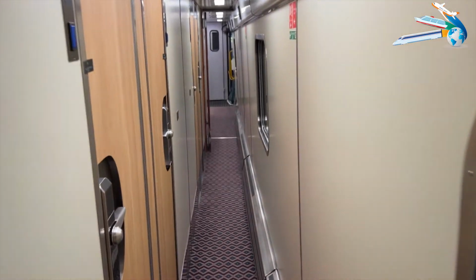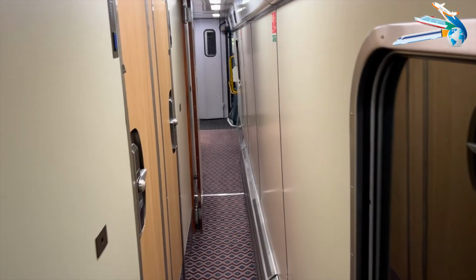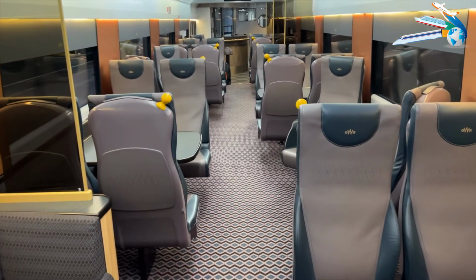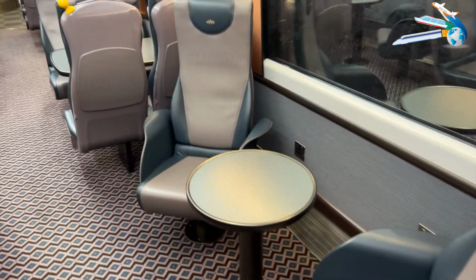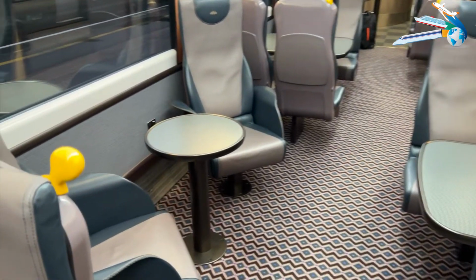Time to walk down the very small corridor again and head to the lounge car, have a look around and grab a drink of course. I'd been looking forward to seeing this in person and wasn't disappointed. Lots of space, very light and airy, power sockets at all the tables as well.